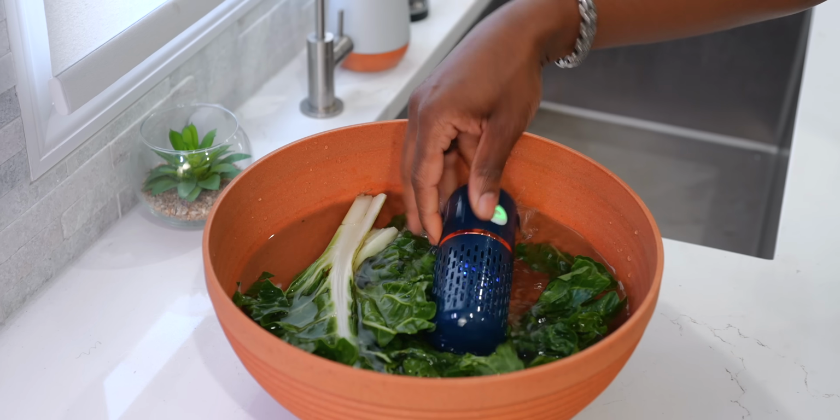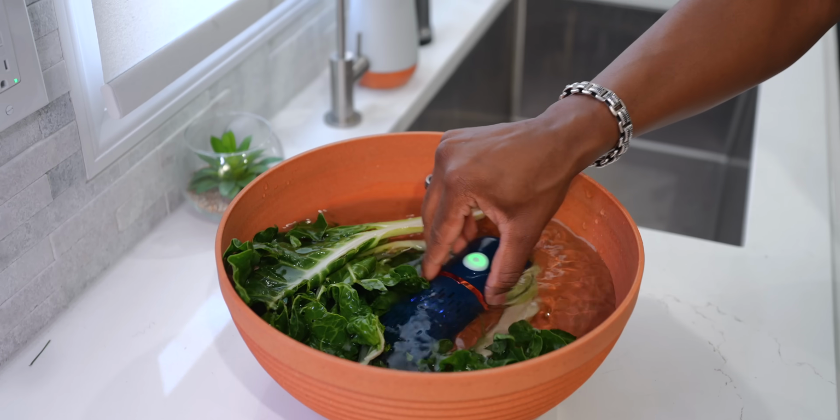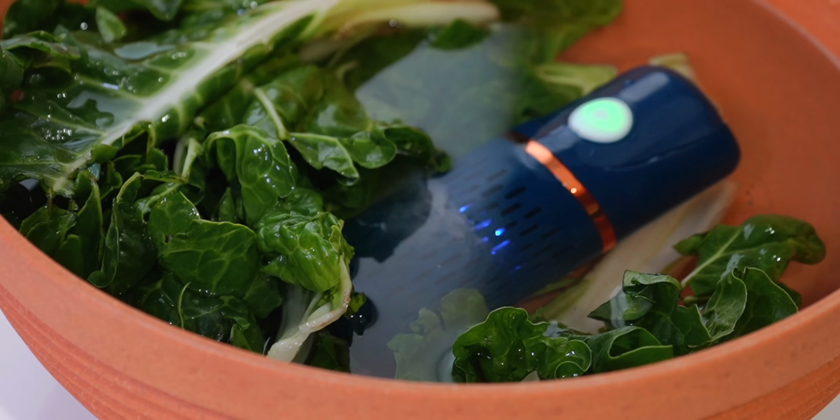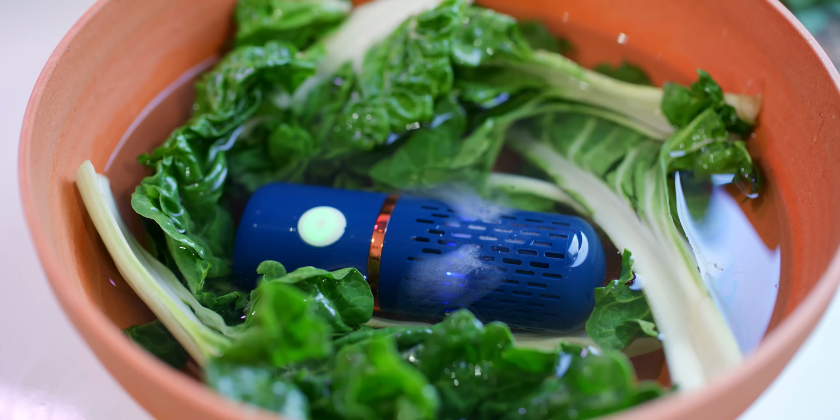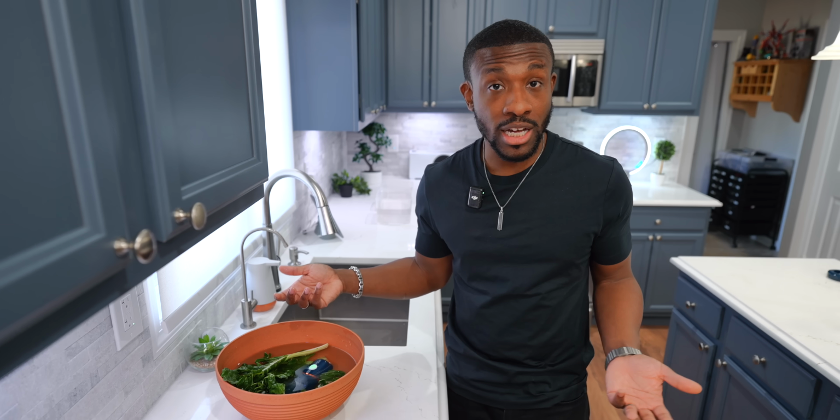You turn it on, you put it in the water, and then you'll notice that it'll start doing that. What it's supposed to be doing over here is electrolyzing the water, and then once it's done, it'll beep. You let it sit for a little bit, and then you can clear the contents out.